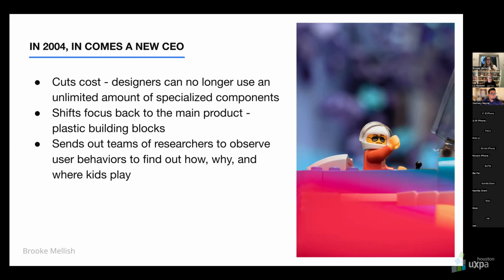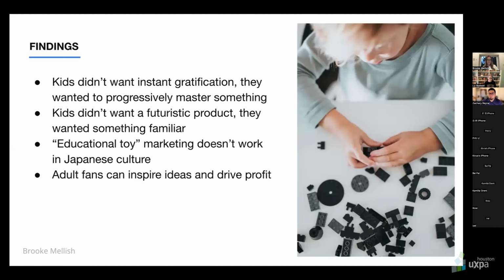And he sends out teams of researchers all over the world for 1 year to observe user behaviors to find out why, where, and how kids are playing. And he observes them with all types of toys, not just Legos, to better understand their needs and why their products are starting to fail.